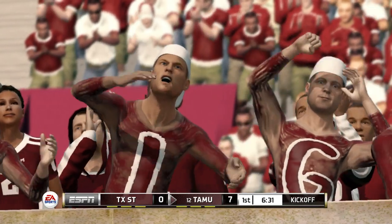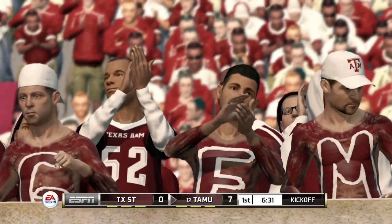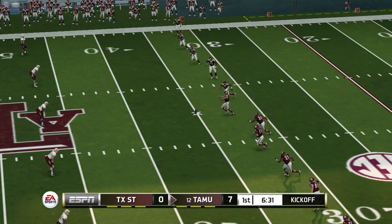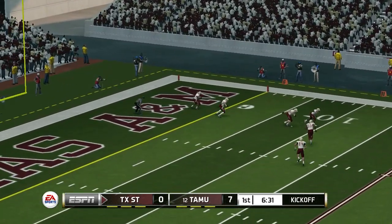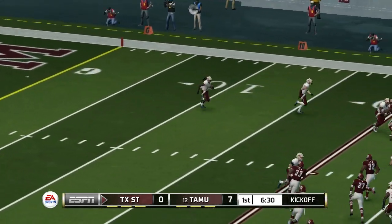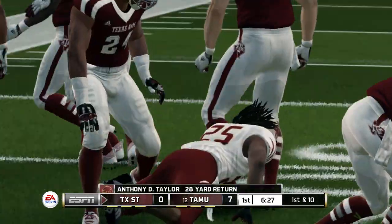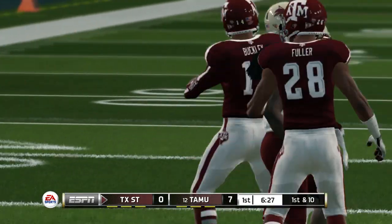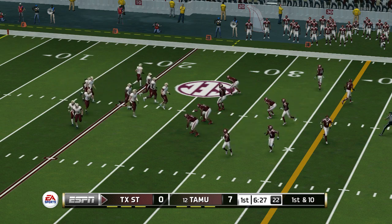Boy, this offense right now is just being physical, really controlling the line of scrimmage, and it's opening up some nice big lanes for the running backs. Texas A&M kicked this one off. He sends this one deep. He's to the 20. Tackle at the 26. So let's see what the offense can do as they come out onto the field.